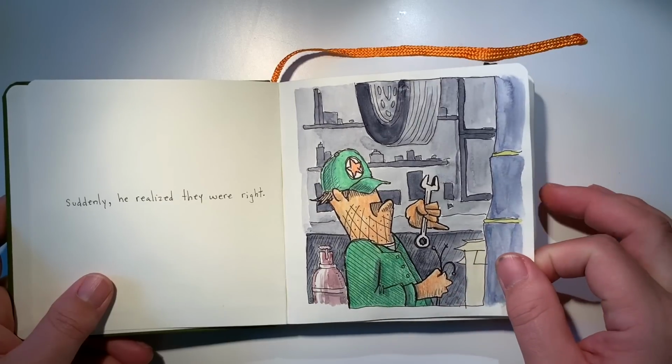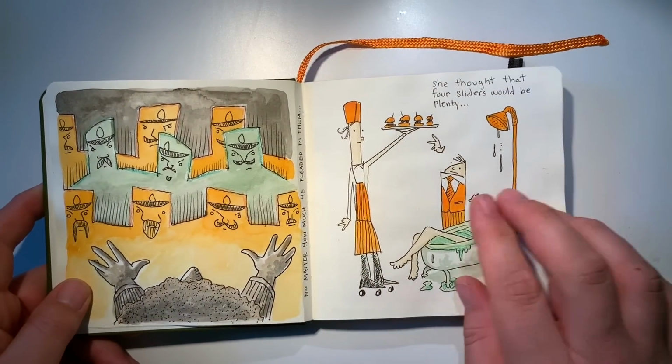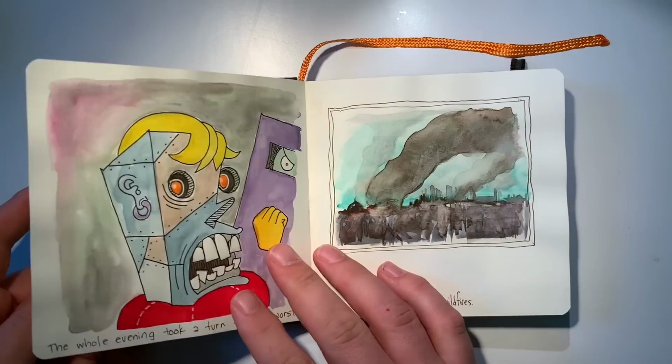Some of this stuff doesn't make any sense to anybody, and a lot of times I'll draw a picture and then come back later and put a caption to it that basically just makes me laugh. It doesn't really make sense to anyone else.